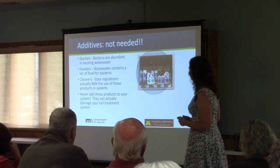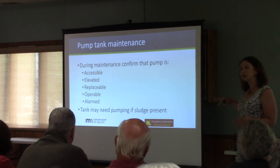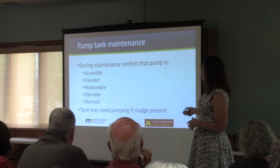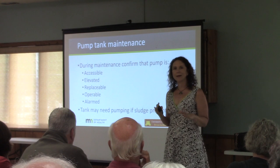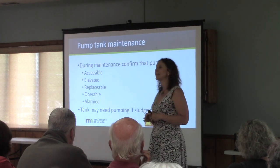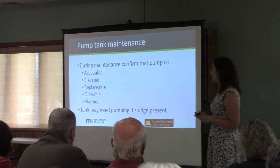That's the bottom line. So I do want to mention, if you have a pump tank, they should be looking in that tank when they're there. One, they should again be confirming that the pump is operational, and they might need to clean it. And I know some just as a default clean it no matter what. They don't bother measuring. Because over time, some of that sludge can carry over to your pump tank, and the last thing you want is that pump pumping sludge to your drain field.